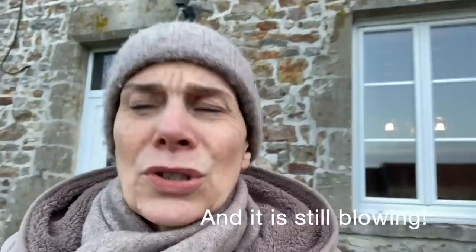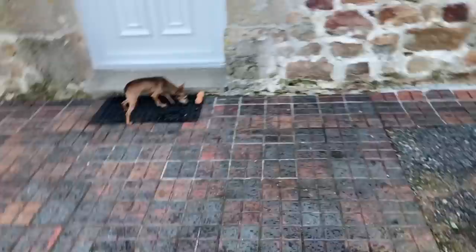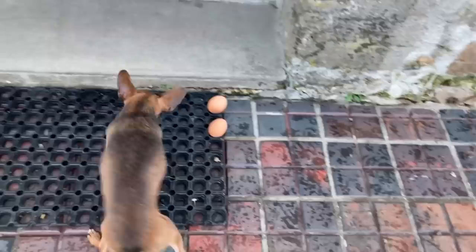The wind was so strong yesterday, up to 120, up to 150 kilometers an hour. So this morning, first thing, we're walking the dogs. We're going to have a look at all the buildings around the farm and the fields. So just playing with the eggs. Chickens were fine. Yeah, had a couple of eggs.